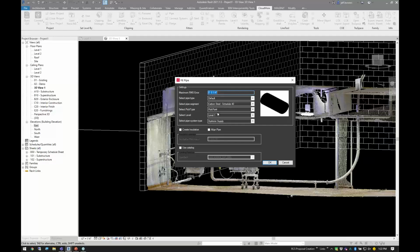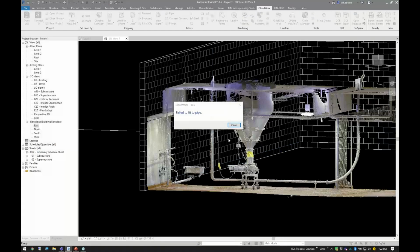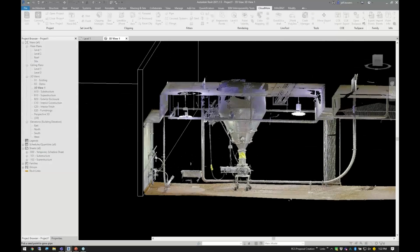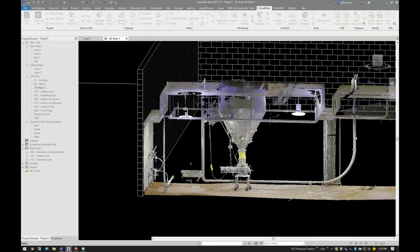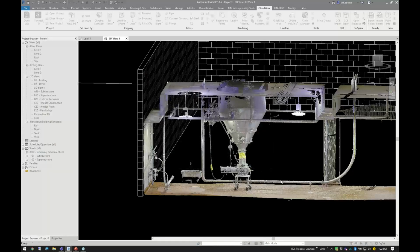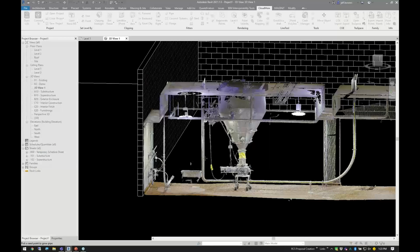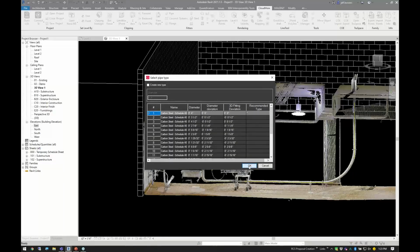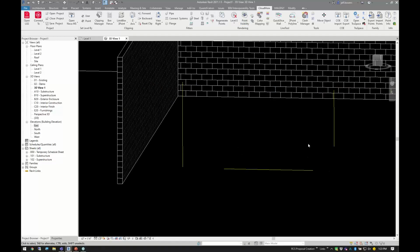So we'll come in here, we'll say, hey, let's create pipe, hit OK. I'm going to pick on this piece and I'm going to spin this around so I can see it. We'll click. All right, says that's 4 inch, great. And basically now I'm going through and I'm saying, hey, this pipe is this, this pipe is that, this pipe is this, and I am coming through, and I very quickly was able to create those pieces.